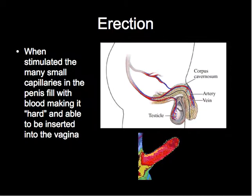An erection, most of you know that when an erection takes place, there's blood flow that fills the capillaries in the penis to make it hard. And then when an ejaculation takes place, or a man's not sexually stimulated anymore, the blood flow is reversed and it's carried out of the penis, and the penis becomes flaccid again.